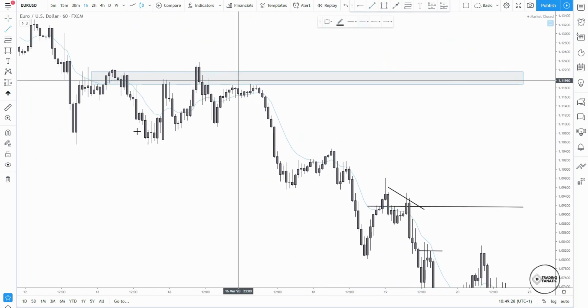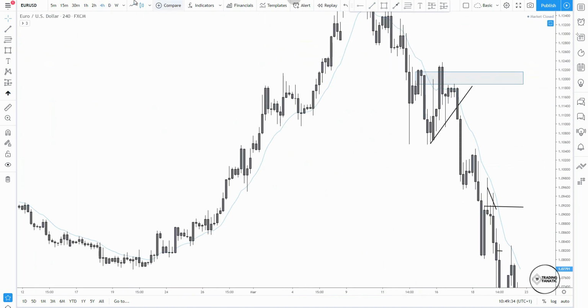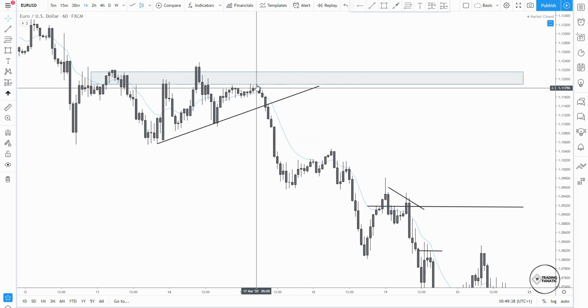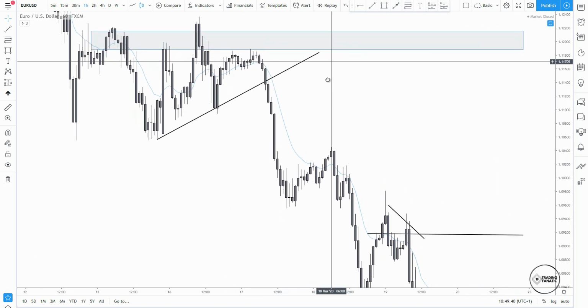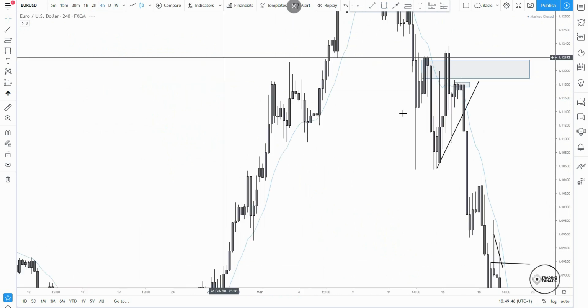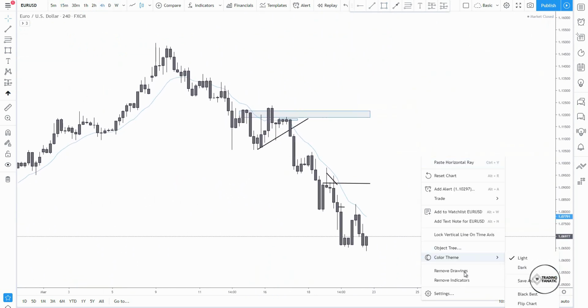And from the top, what did we have? We had this corrective pattern right here, but the market was failing to break the last lower high right here. Then we had a massive flush to the downside, opportunities right here, opportunities on the breakout, and opportunities even right here where I took the trade. So I will not go too deep into entries because it's slightly more complicated for this video.